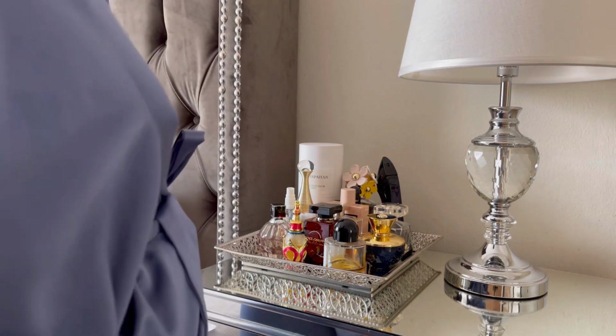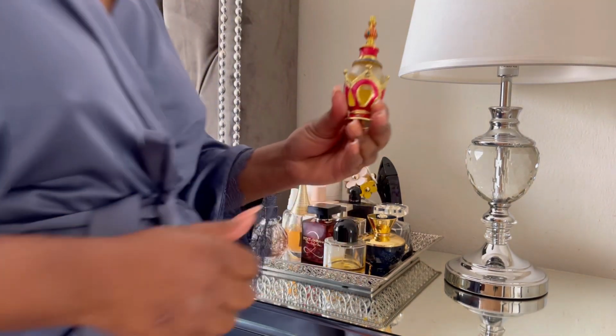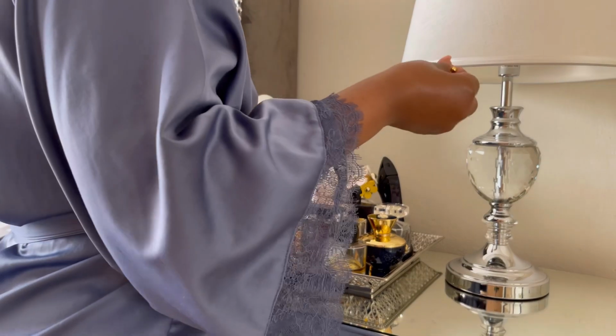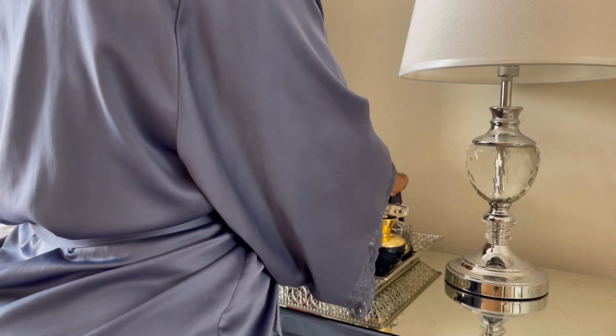And then guys, I want to add some perfumes here. Yo, when my helper cleans, she just lines them, Jay. There's no particular order, she just lines them. This I got from Dubai, I think. Yeah, I got this from Dubai. You know those oils that they sell? This is my sanitizer. So I want to rearrange those. They didn't look nice at all.